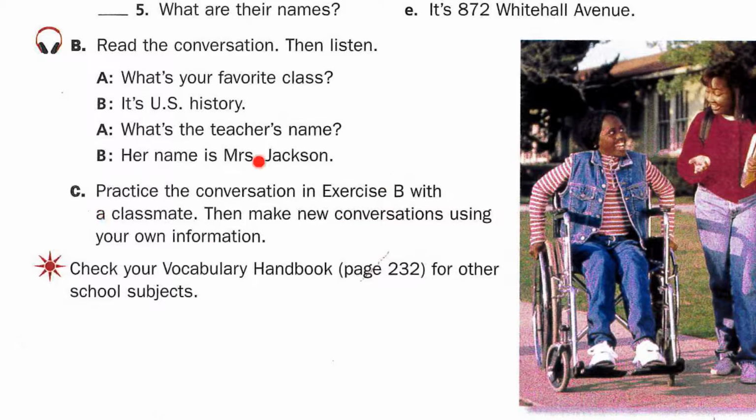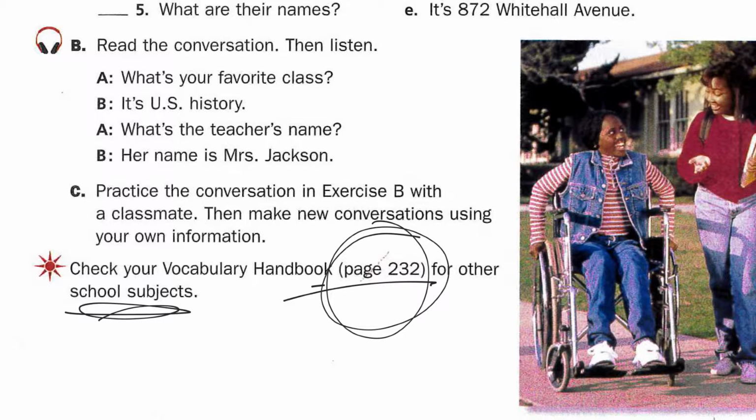And we'll practice this in class. It says, check your vocabulary handbook, page 232, for other school subjects. What other favorite classes?